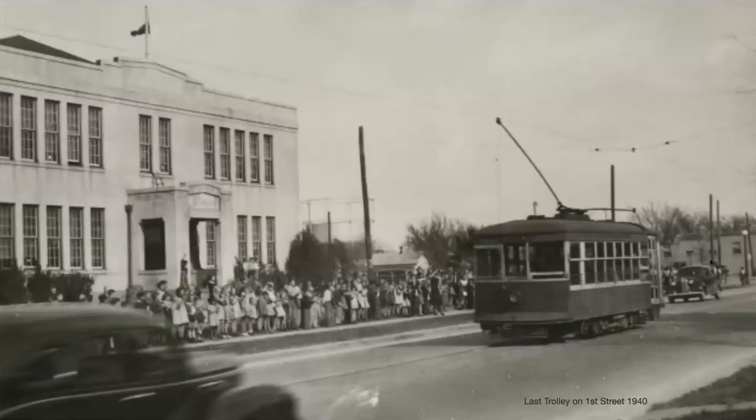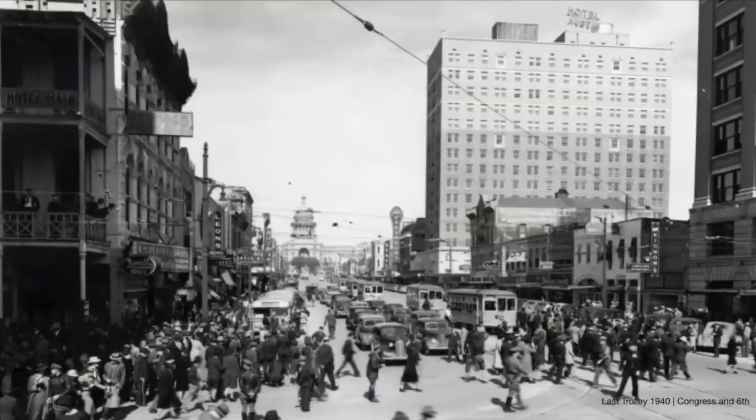And then just kind of for context, not far away, the trolley system along First Street. This is Peace Elementary. And here's Congress. This was the last day that the trolleys ran and the buses were taking over. So quite an event.